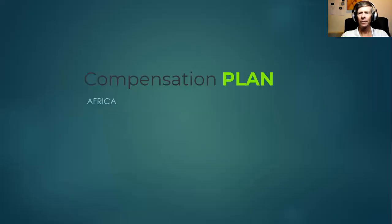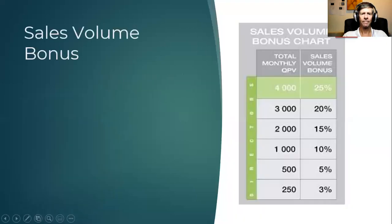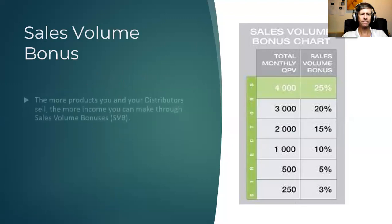So we're doing the compensation plan for Africa. As I said, last week we did the alphabet soup. This week we're getting into the fun stuff, which is the sales volume bonus chart. I'm pretty sure all of us on this call are very familiar with this. It's really just a matter of where you feature on this chart. Are you at the 3%, 5%, 20%, or the ultimate, 25%? That's obviously where everybody wants to get to.